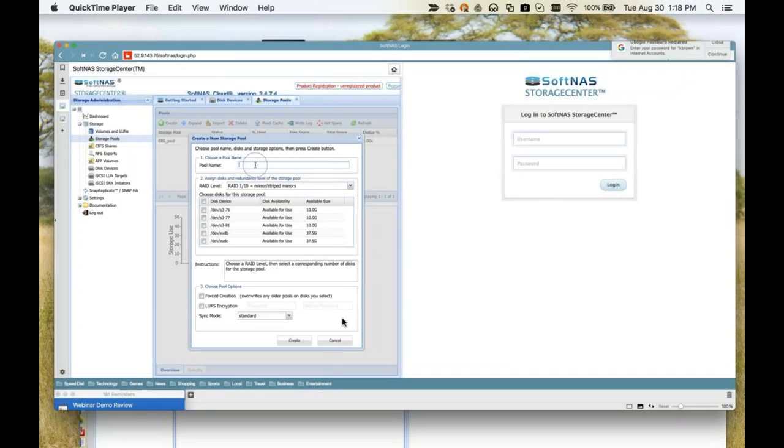We're going to go in, we're going to call it S3_pool, if I could spell it correctly. And we're going to go ahead and select our S3 storage. You're going to select RAID 0 so we can stripe across. Remember, striping across is similar to what you would have in your environment with a server. The more disks you're striping across, the more performance you actually get in the system. So we're going to go ahead and create this pool.